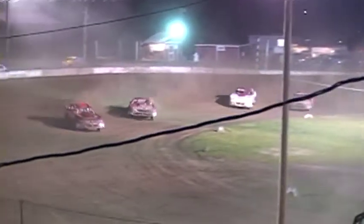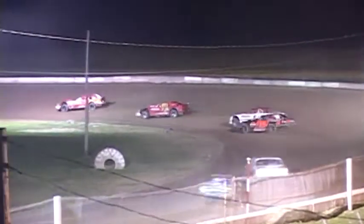Robinson's right on Rampy's bumper, followed by Harrington. Harrington just got himself into third, it looks like. No, he didn't. Sorry about that. That was Rampy. Too much dust. All right, it's getting kind of stabilized. None of them's giving up.